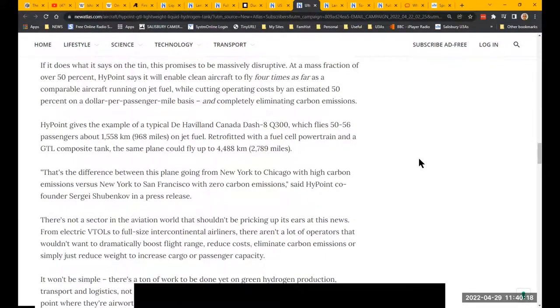Being a liquid form, wouldn't it? Well, yeah, I suppose it would, yes. That compresses it a lot, doesn't it? Massively disruptive, mass fraction of 50%, yes. Clean aircraft fly 4 times as far as comparable aircraft running on jet fuel. Well, all in the future, I fancy.